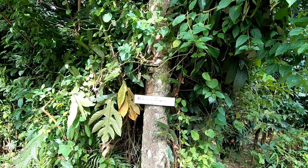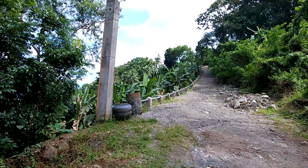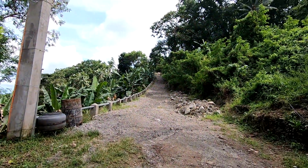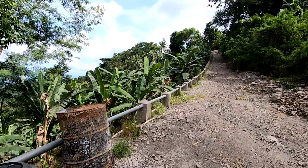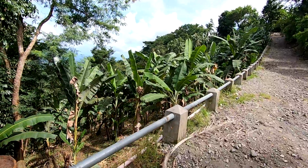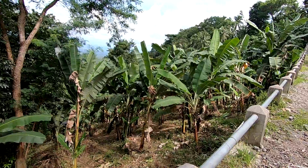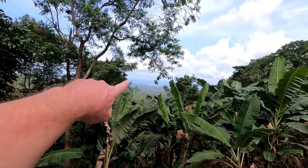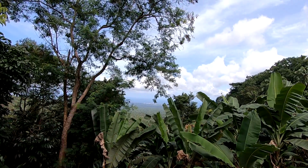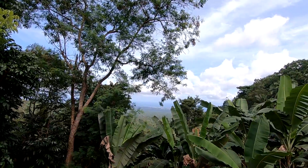80 meters to Sheitan Ridge View, hike Pa more. And it looks like a rough last 80 meters. And got a cool little cliff right here with lots of bananas. Oh my God, it's banana heaven. And there's Dumaguete, way off in the distance. The city of gentle people.